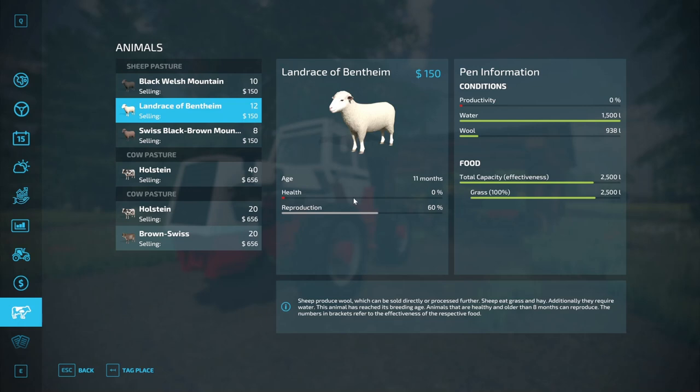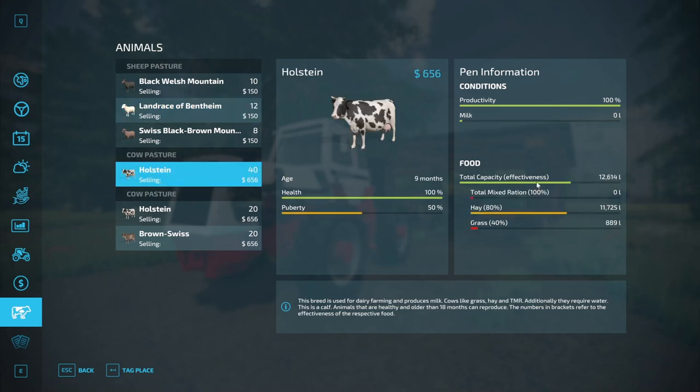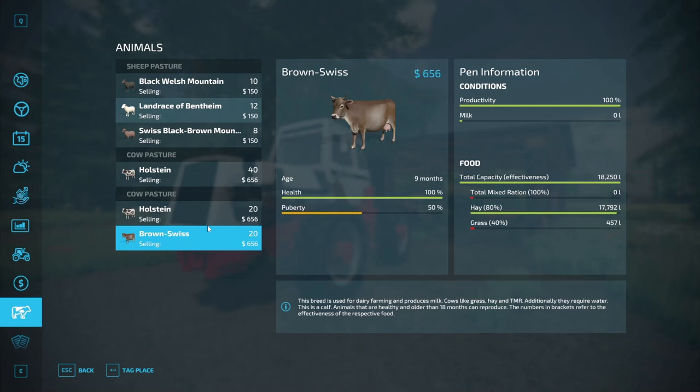But our sheep are 11 months old. They're getting close to reproduction. They're full on water, good on food. This cow pen, I could have put more in, but that's plenty. That'll hold them off. They're at 9 months. 3 more months, they'll start producing milk. That's going to help out income wise as well. And then our other pasture, same thing. They're full on food at 100% productivity, and they're about halfway to producing babies as well.